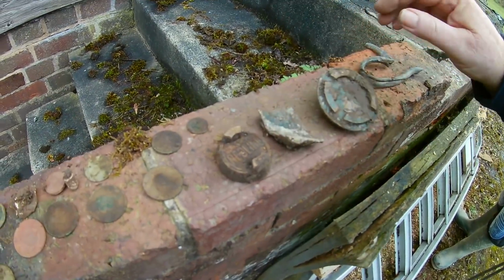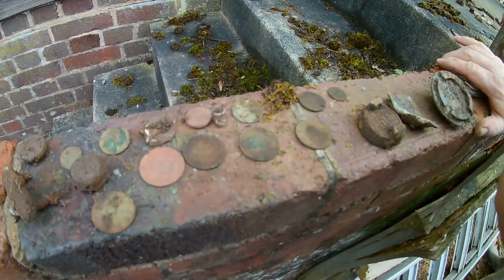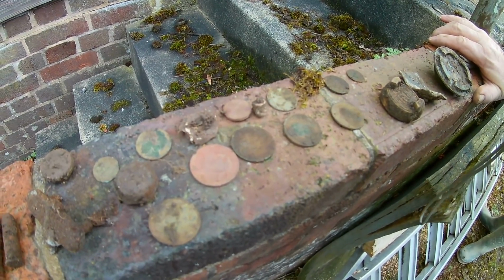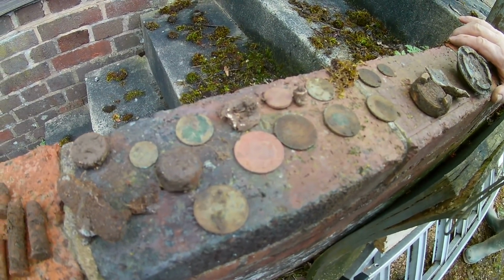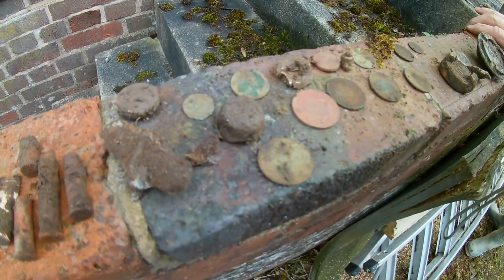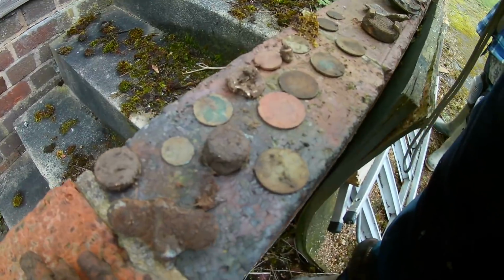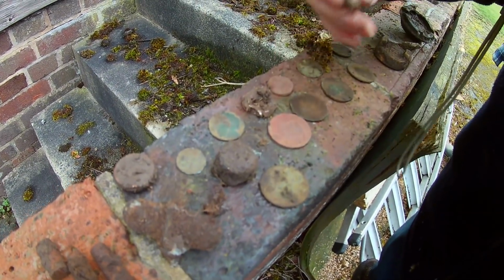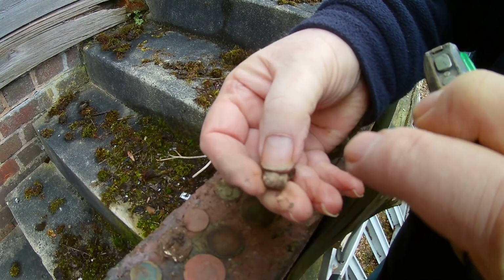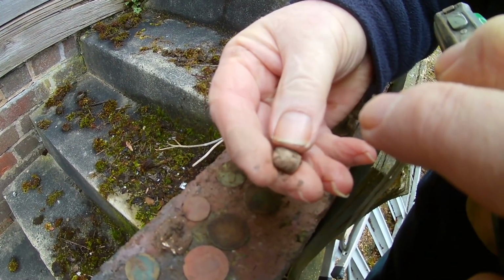Piece of lead. Got your coins. What you got there? You got a farthing, half penny, penny, penny, half penny, threepenny bit. Another one there, penny. Is that the half crown? Yeah, nice half crown there. A threepenny bit. He's got a little tiny pistol bullet there, look. That's been in the ground a while.